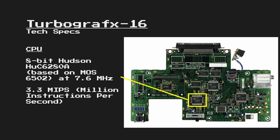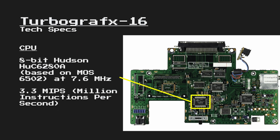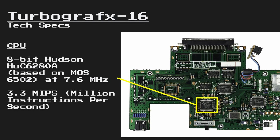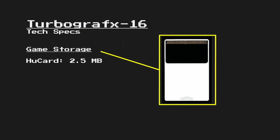The heart of the Turbografx 16 is actually an 8-bit custom Hudson CPU. As with many computers of the 1980s, it is based on the MOS 6502 processor clocked at about 7.6 MHz. The system itself has 8 kilobytes of main RAM and 64 kilobytes of video RAM spread across 2 chips. Games were stored on Hue cards, otherwise rebranded as Turbo cards for the United States, with about a max capacity of 2.5 megabytes. However, most games would not reach this limit.